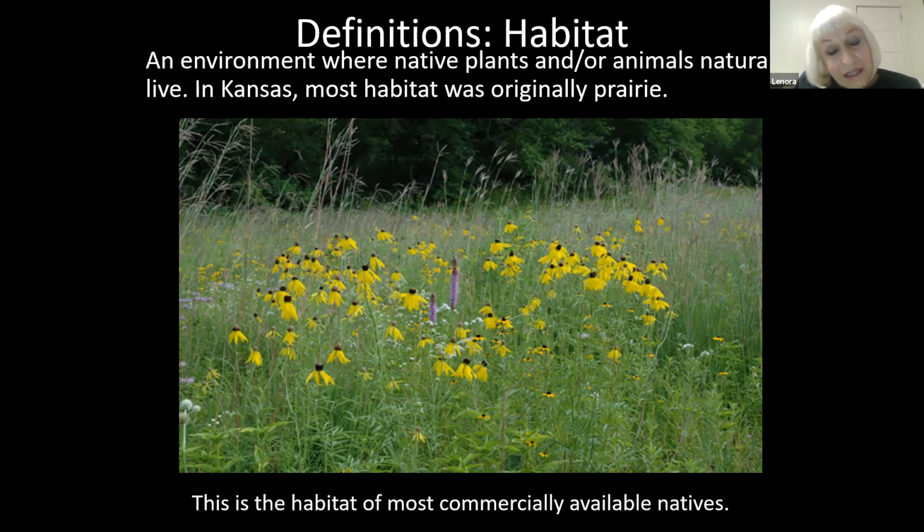And so to expect it to act like it does in the prairie, where they're maybe 18 inches tall, and you put it in your garden and it shoots up to 5 feet because it no longer has to compete. Things to keep in mind when you're thinking about natives.